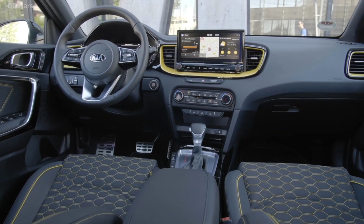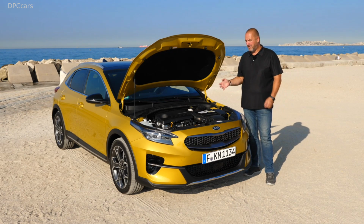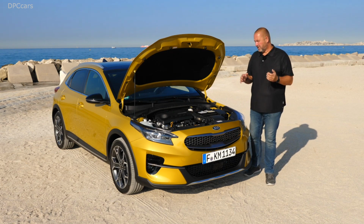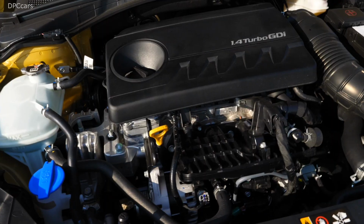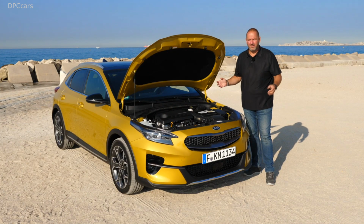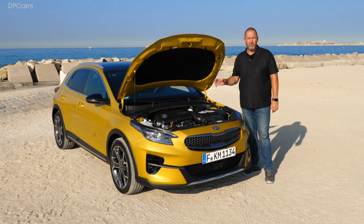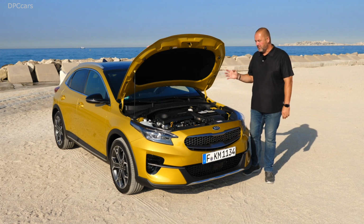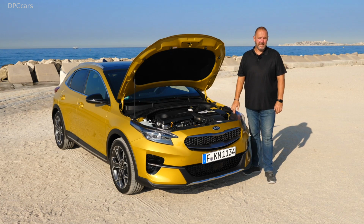When the Kia XCeed hits the market, there will be 3 petrol and 2 diesel engines available for the car, and they offer a power range between 85 up to 150 kilowatt, which means we do talk about 115 up to 204 horsepower. The car is always a front wheel power car, so even if it looks like an off-roady car, you cannot order all-wheel drive. Gear changing is always as standard with a 6-speed manual gearbox, but for the 3 most powerful engines you can order a double clutch transmission, which then offers 7 gears.